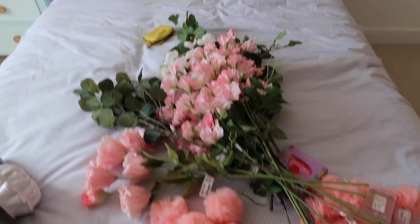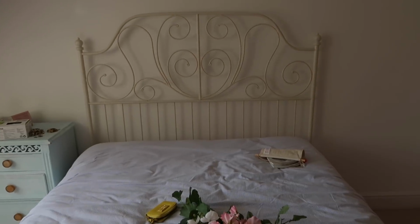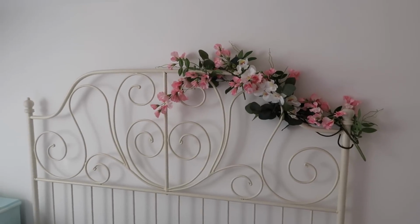Oh, I'm basically like a craftsman. Mummy! Yeah. Oh. Pearl's been sick. So my grand plan is to take these flowers and make a floral headboard. Let's go. So far, so good.